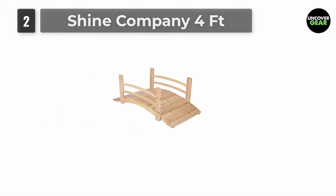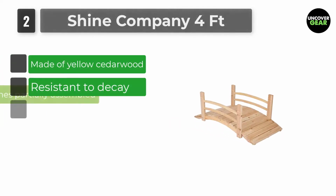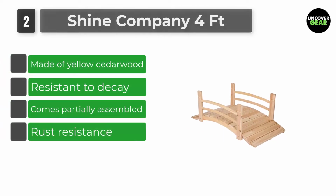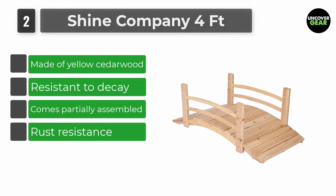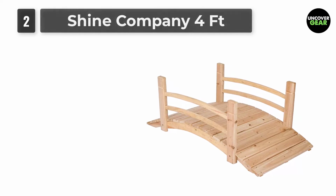Number 2. Shine Company 4FT Cedar Bridge. This garden bridge, just as the name implies, measures about 4 feet in length. This awesome bridge adds a cluster to a decorative backyard view.